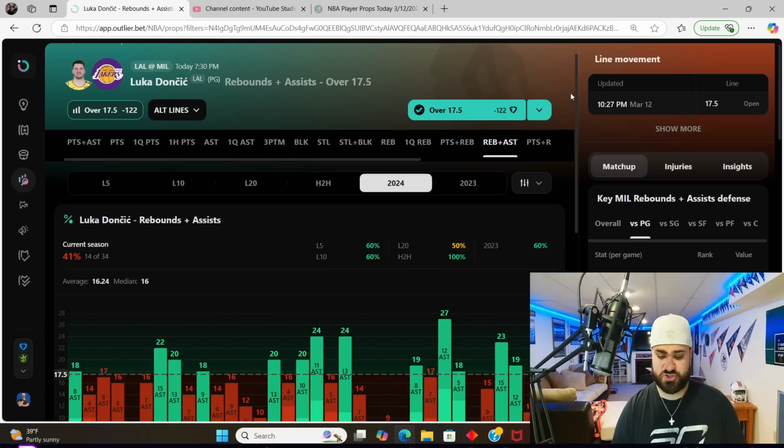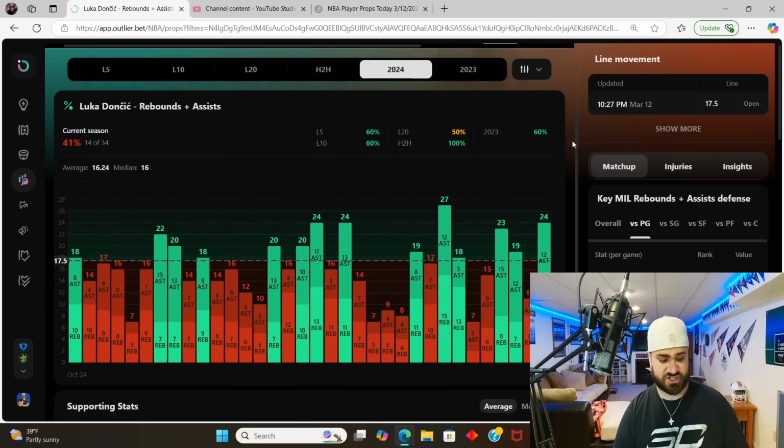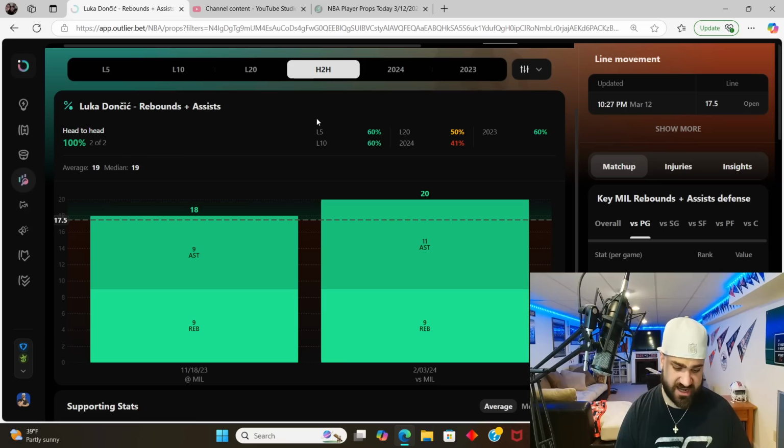Now, the overall numbers, which goes back to the early part of the year when he was still in Dallas, it's not great. 41% hit rate. He's cashed the over in just 14 of his 34 games this year. He is averaging 16.24 rebounds plus assists per game. This line is slightly elevated. But the head-to-head data, although the sample size is on the smaller side, it's pretty solid.